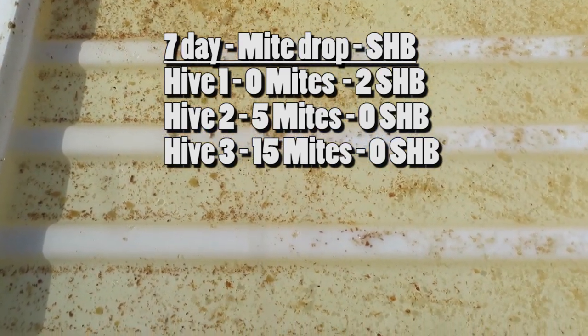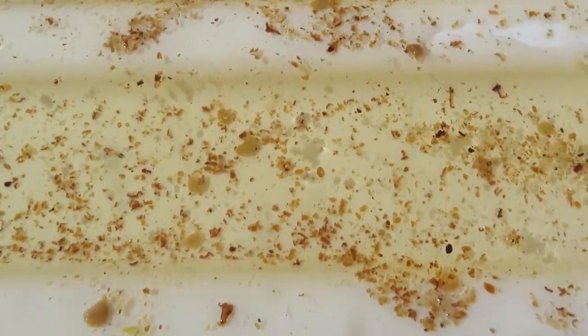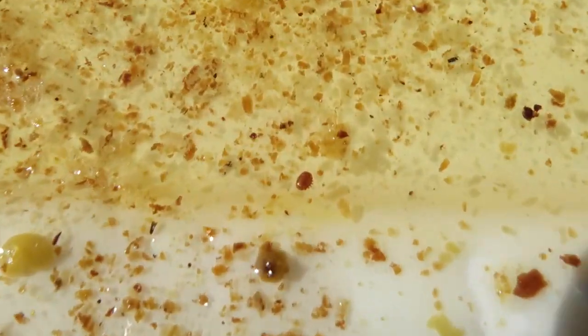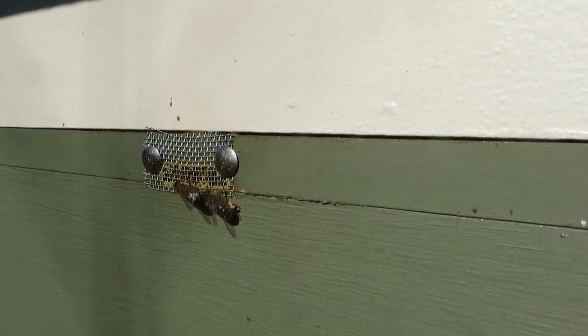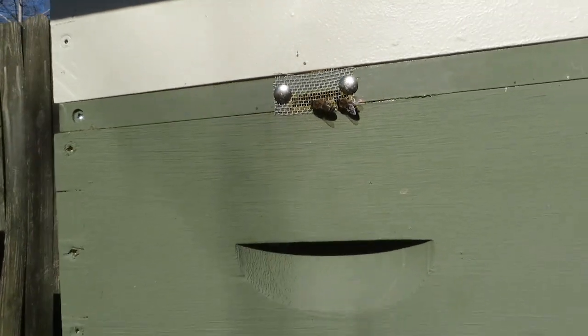Trying to zoom in on a mite here that may be somewhat questionable, but it looks like it's not fully formed yet. So it's not very dark. It's right there floating on the surface. Just a regular mite there. These girls, not sure if they're pulling the propolis or if they're putting it on, but they're working on that entrance. Their legs are covered in propolis, so they may be harvesting that off as it's warming up.